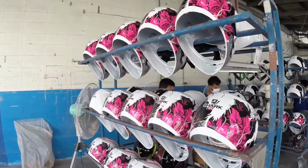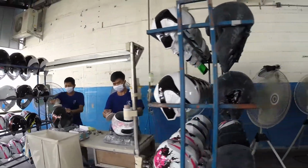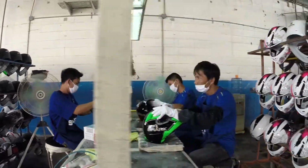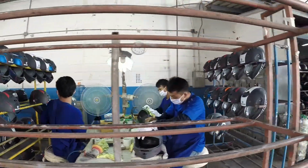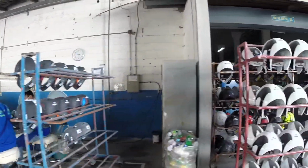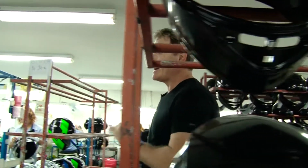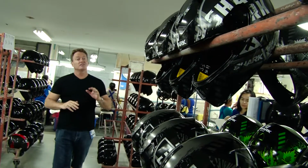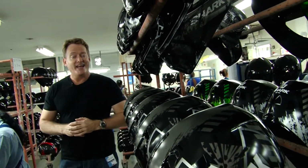Sanded before being painted and clear coated, they then end up here in the Decal Room. So this is definitely one of the most important rooms in the whole factory, the Decal Room, or the branding room. This is where each and every helmet is made identifiable by hand as a Shark.